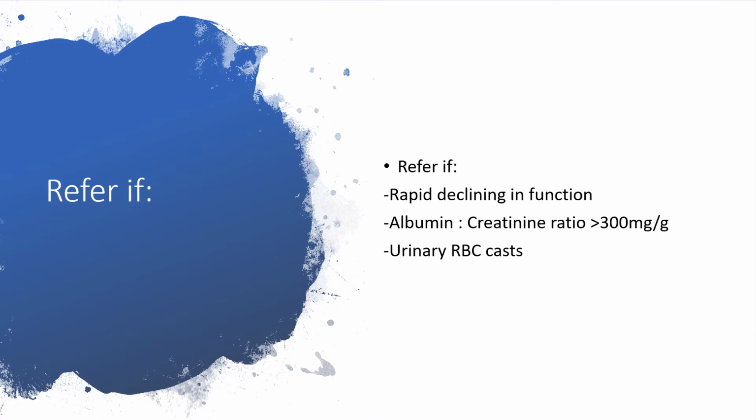Instead of embarking on renal replacement therapy, you can refer if you are faced with rapid decline in function of the renal system, or you are dealing with an albumin to creatinine ratio greater than 300 mg per gram, or you are having urinary red blood cell casts, please refer to a nephrologist.